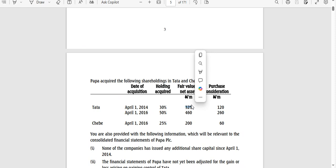For instance, now our retained earning for 2016 was 460 million, right? I mean, the fair value of the net asset was 460 million. Now, don't forget what makes up the net assets. What are the components of that net asset? Share capital, share premium, then if you have reserve, retained earning, general reserve. Yes, retained earning, right? Okay, so we can have our retained earnings to be here.